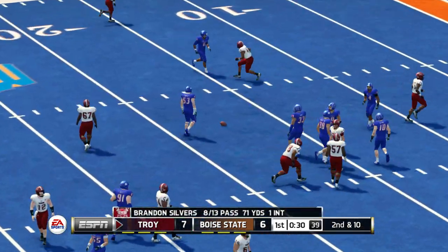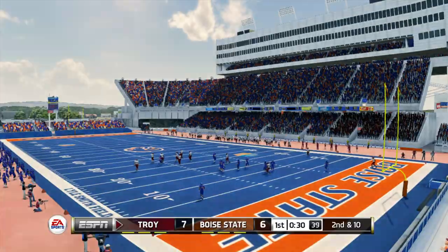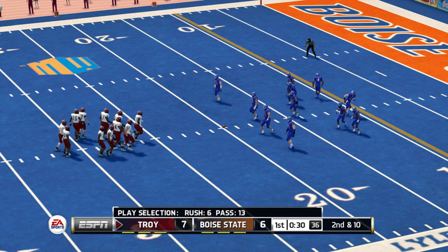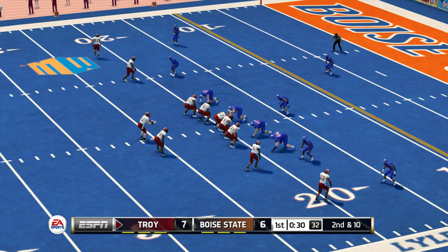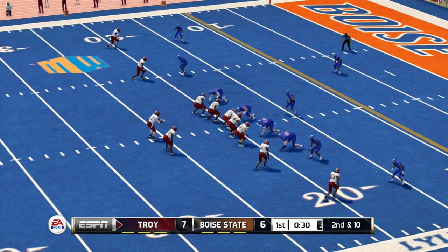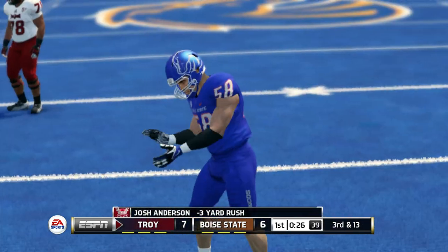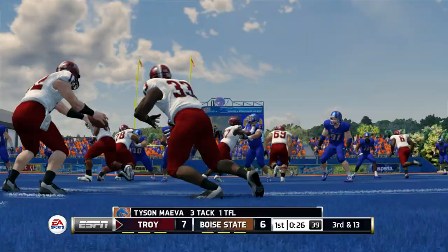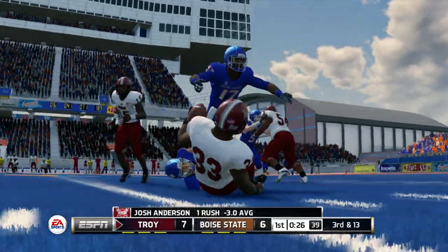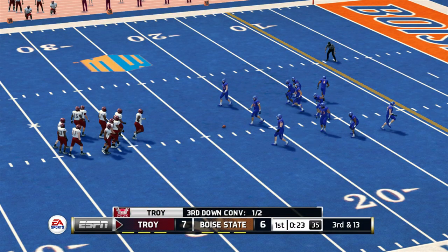Fires quick to an open man. He dropped it. Number 87 is the intended receiver on the play. From the 20-yard line, second down. And they hit him in the backfield. And this play is number 8 on the drive.